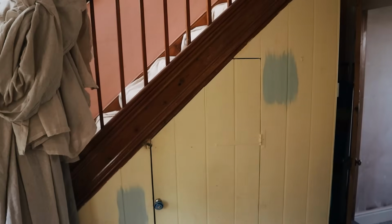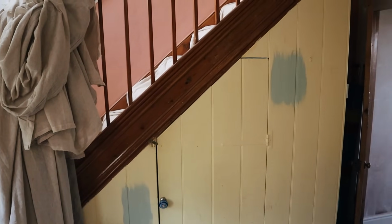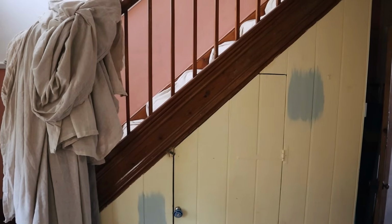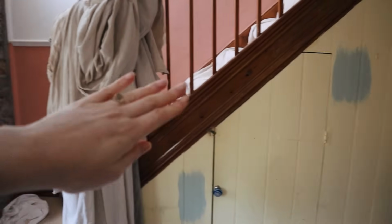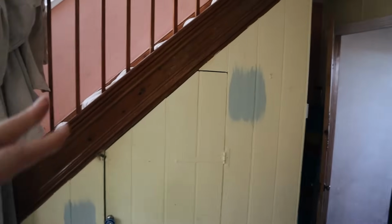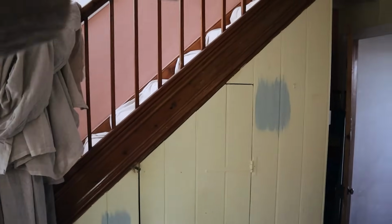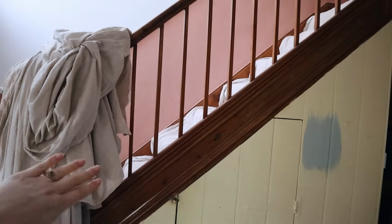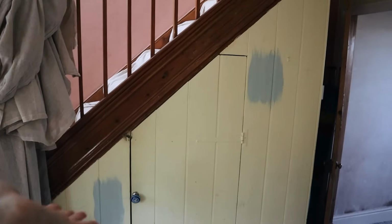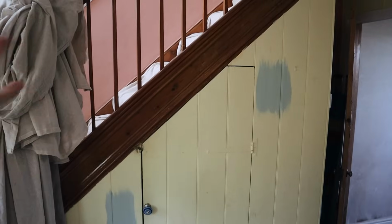So yeah, the question mark with the woodwork is whether we carry the blue all the way down here. I'll show you what I mean in a second, because you could do this blue, all the way blue, and then white on the walls and continue the same creamy white in here as well. Or you could have something contrasting, so the woodwork of the stairwell would be blue and then this would be a different colour. You could do it white, or you could just do it a different colour altogether, just so that it's different in the kitchen, so it's not blue everywhere.